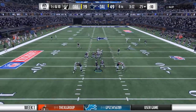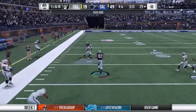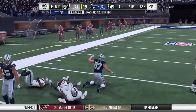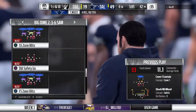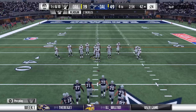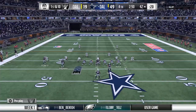Prescott looks to throw on first. It's Kelsey on the ground. And he's taken down, but not before getting this across midfield and just shy of the 40. A very nice pickup of 33 yards. So here we go, 1st and 10 now. Looking to jam the receivers at the line here. Press coverage look defensively.